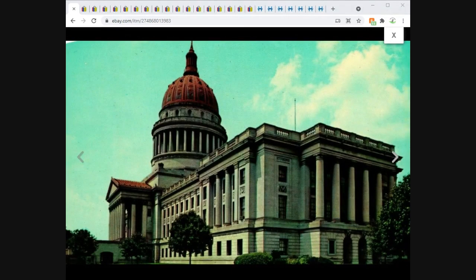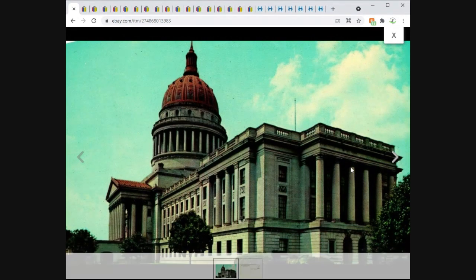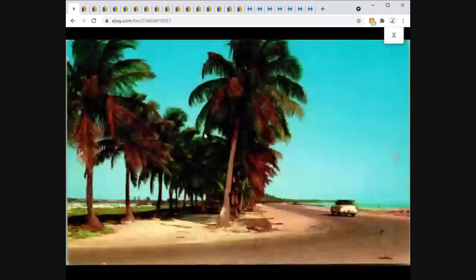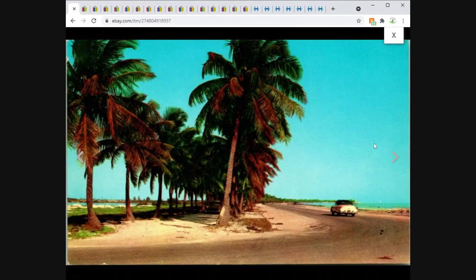It is a chrome postcard. It looks like it's not, but it's chrome. So that's an actual photograph. It's just really interesting toning to it. Really nice contrast. Yeah, $2.95 free shipping. List your West Virginia cards.